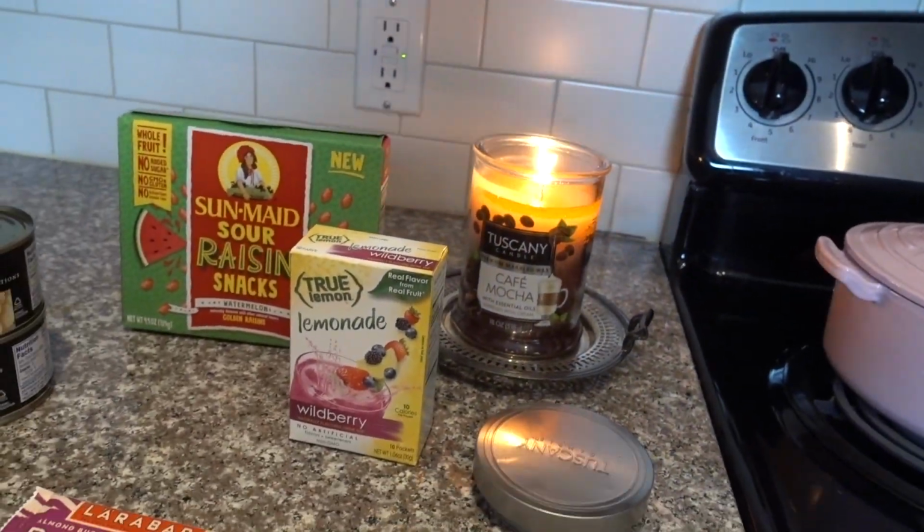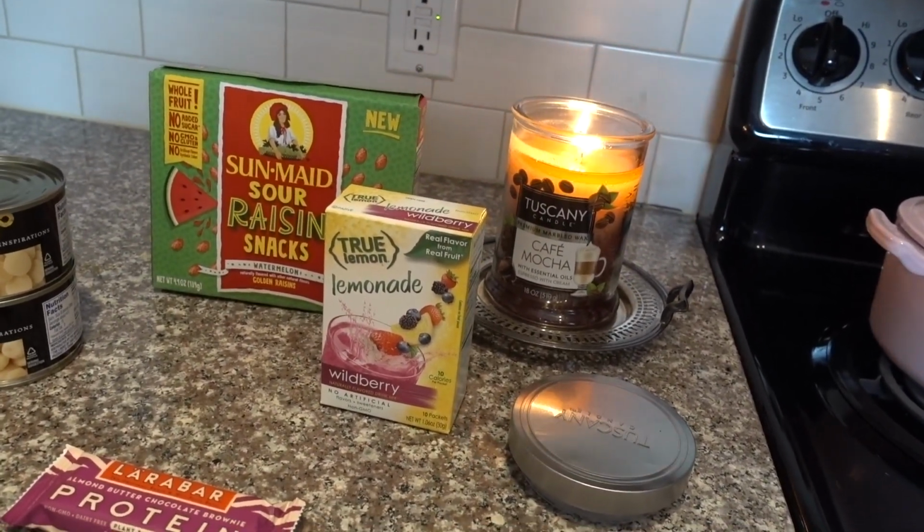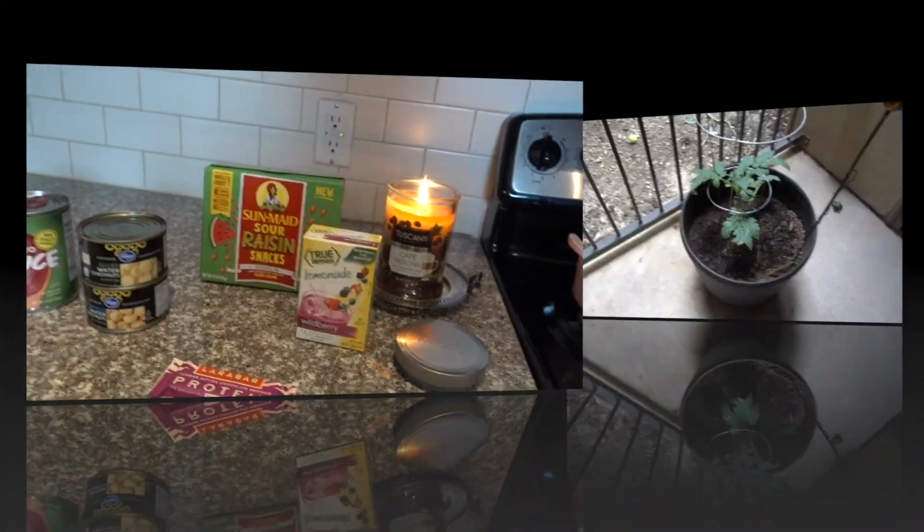And there's Cafe Mocha is zhuzhing. I'm telling you guys, this is a candle. I got this last week in my grocery haul. I just love the way this smells. But yeah, anyways, I'm gonna put this stuff away.